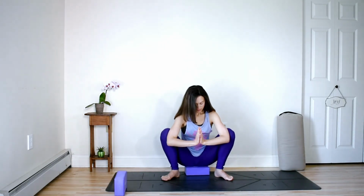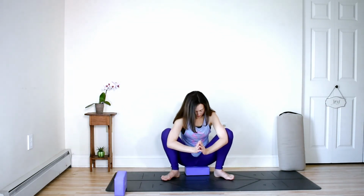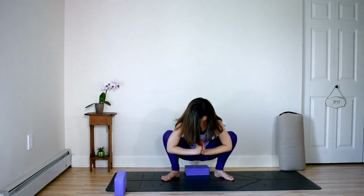So bring a block underneath the sit bones, bringing your elbows to the inside of the knees, applying gentle pressure to open the inner thighs. Malasana is absolutely essential in pregnancy as labor prep. It opens up the hips, it creates space exactly where you need to create space to birth your baby. Try to spend time throughout your day hanging out in this pose.